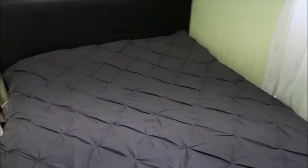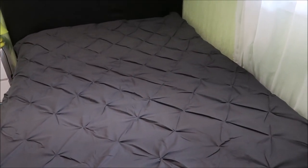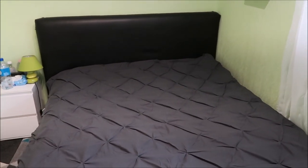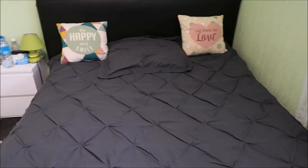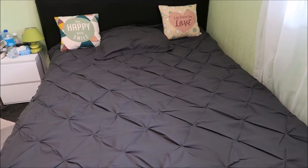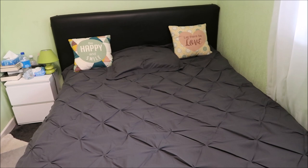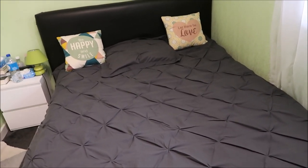But yeah, there you have it guys. It's so nice and it fits my bed perfectly, but I'm just so crazy about the design, hence why I chose it. I'm gonna go ahead and throw my pillow on, and there you have it guys, my pillow is on. And how cute is this? Oh my god, I literally am seeing it for the first time on the bed, and I'm just literally blown away by it. I'm happy with my choice. I'm just really happy with my choice.